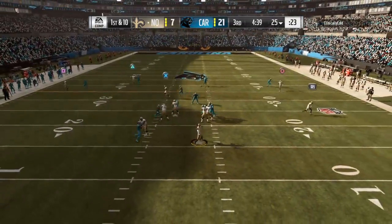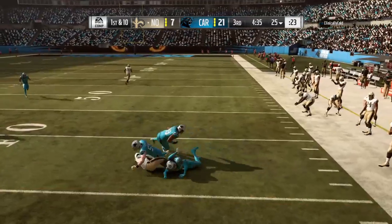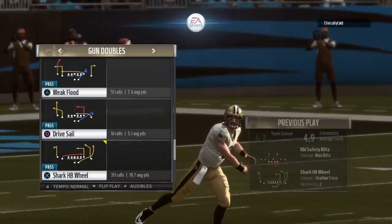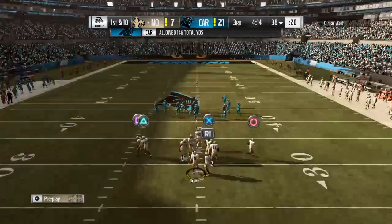Trying to shake off the interception. He'll look to throw. Drops this off to Kamara out of the backfield. And he's taken down but able to slip across the 35. Solid way to start the drive. 13 yards, picking up the first.